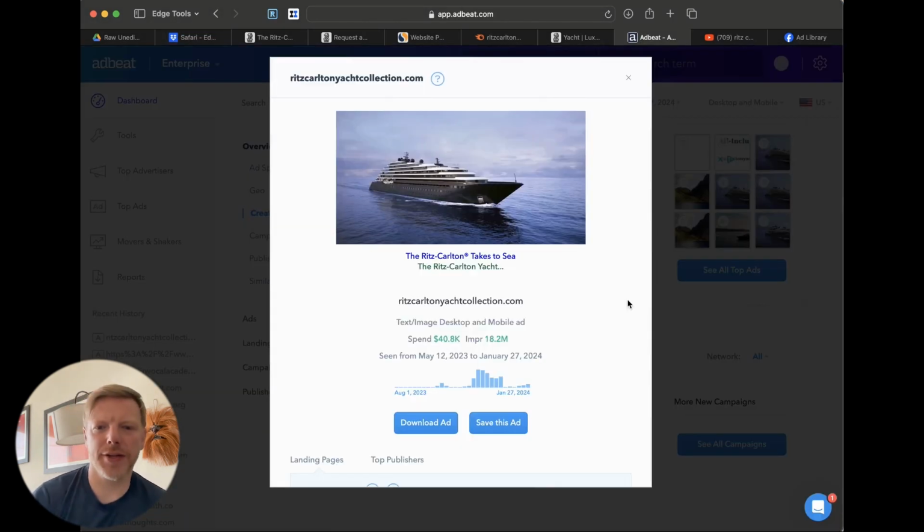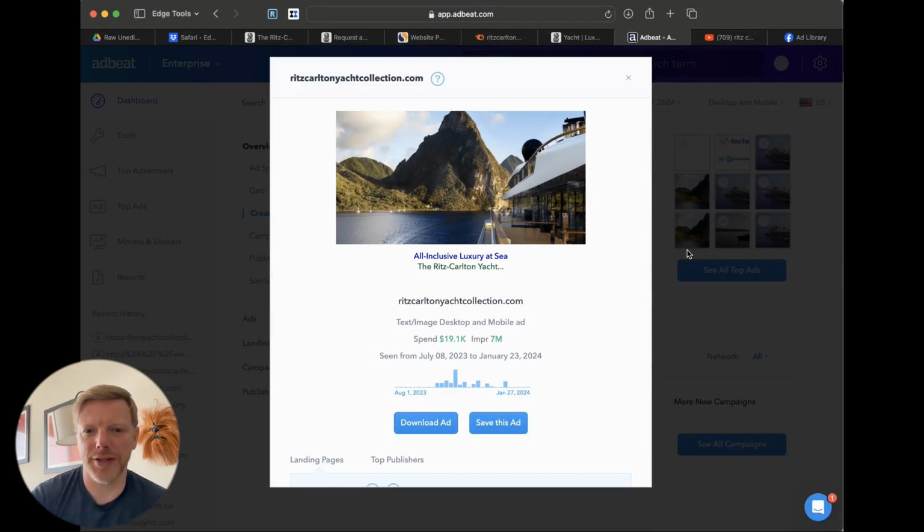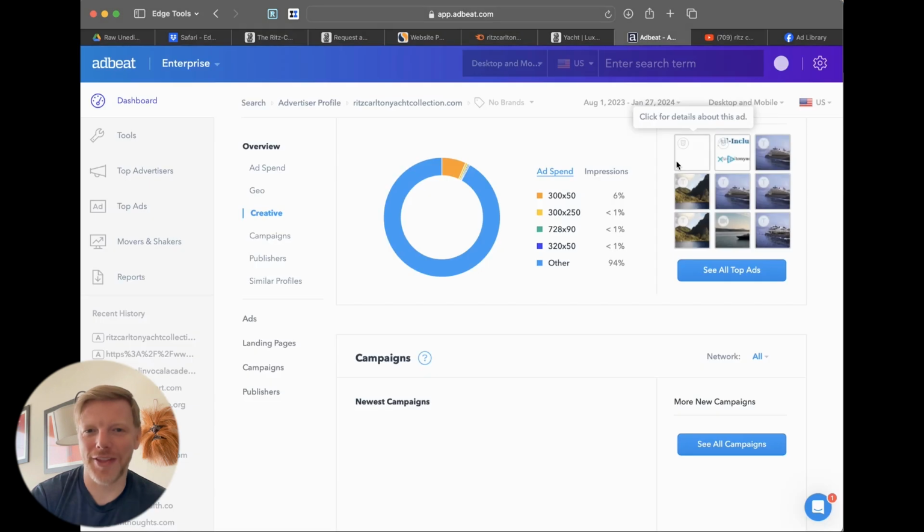Again, some of their ads here, the Ritz Carlton takes to sea, a lot packed into that statement, and the image speaks for itself. All-inclusive luxury at sea, the Ritz Carlton yacht. That's all you need to say. Show them a beautiful image, and there's a lot packed into that name, the Ritz Carlton.